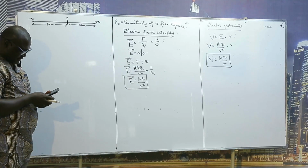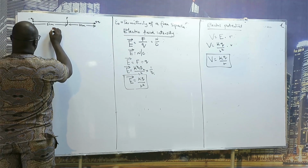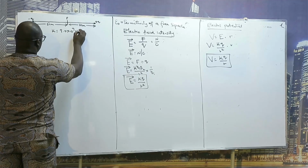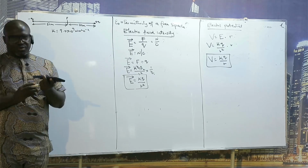That's the diagram, and the question says take K as 9.0 times 10 raised to the power 9 Newton meter squared per coulomb squared.